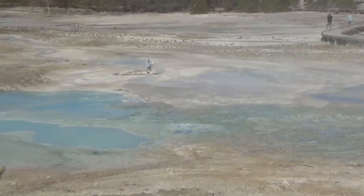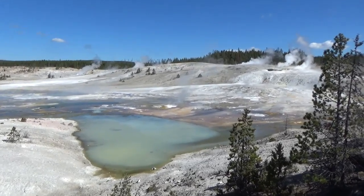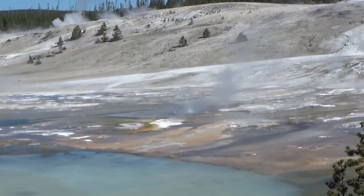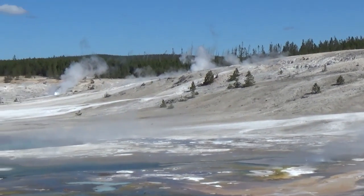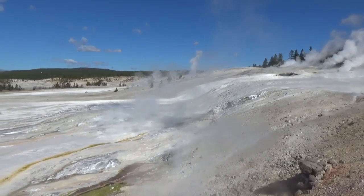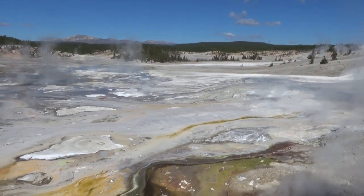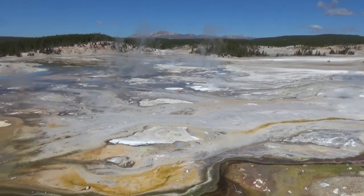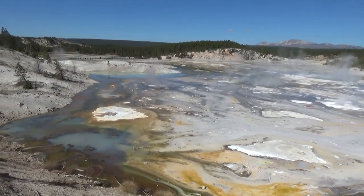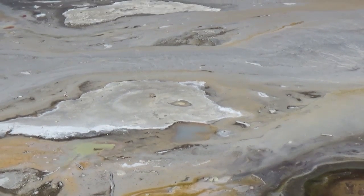But once you go through the little archway that is the museum, you can see the Porcelain Basin, and that's a beautiful overlook. But to actually get down there, it's very uneven steps. I didn't do it. Some of the sidewalk is just very steep, and there are boardwalks when you get down to the bottom that just kind of zigzag and you're not really sure where to go. But it is beautiful. And once again, you have some boiling muddy water. You have some boiling crystal clear water. You have some very interesting colors. And once again, like all of these basins, it's very unique.